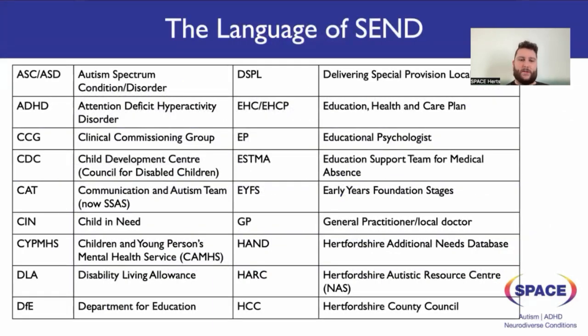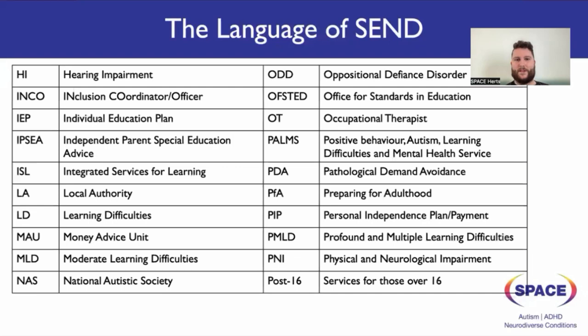Before we start, we have a list of acronyms on the screen. The language of SEND can be quite complex and there's a lot of acronyms. Some of the more common acronyms that you will come across are now on the screen. You may wish to pause the video on any points of interest.